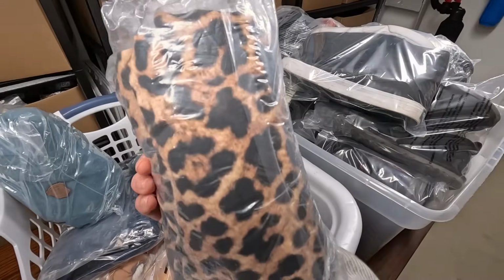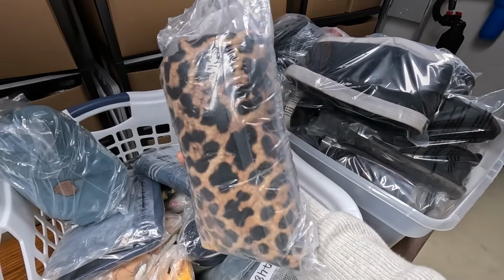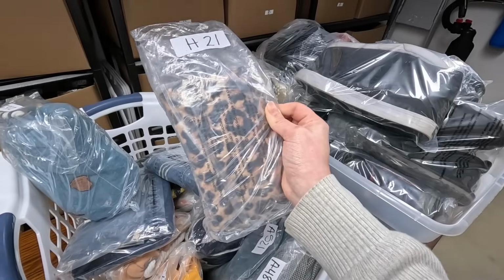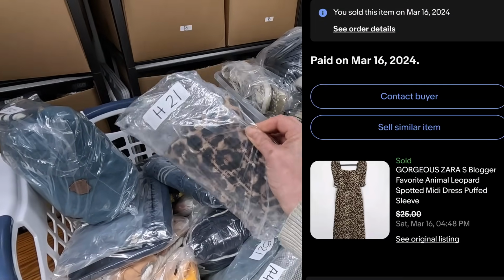So this is a Zara dress, and it's a midi length. It also has this leopard spotting print in it, and normally their dresses do really well. This one did end up sitting for a long time, so I was excited to get an offer for $25 on eBay. And like I was saying, normally Zara dresses do perform really well, especially if they're midi to maxi length. And if they're a blogger favorite, those perform really well.